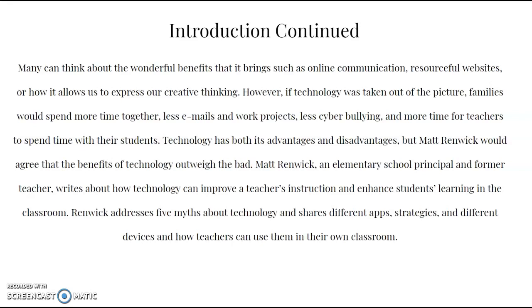Matt Renwick, an elementary school principal and former teacher, writes about how technology can improve a teacher's instruction and enhance students' learning in the classroom. Renwick addresses 5 myths about technology and shares different apps, strategies, and different devices and how teachers can use them in their own classroom.